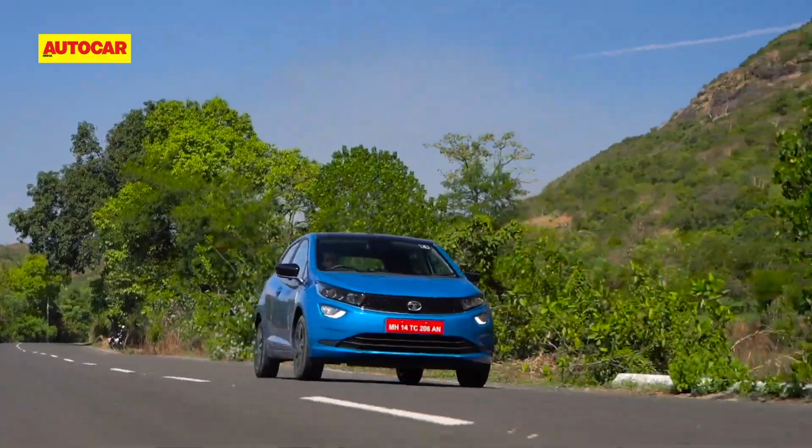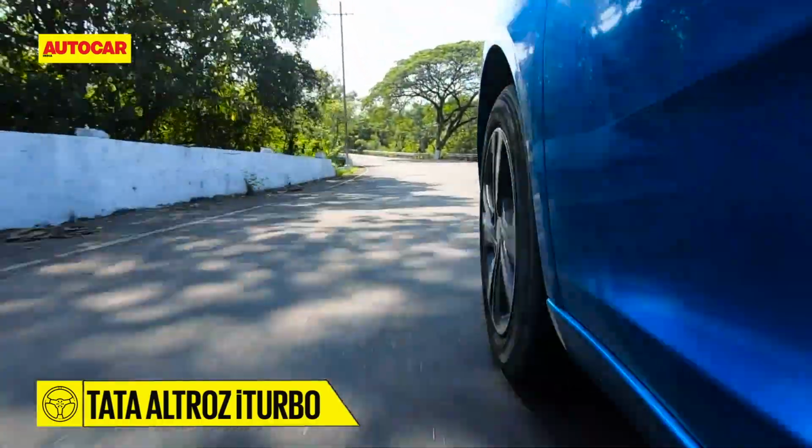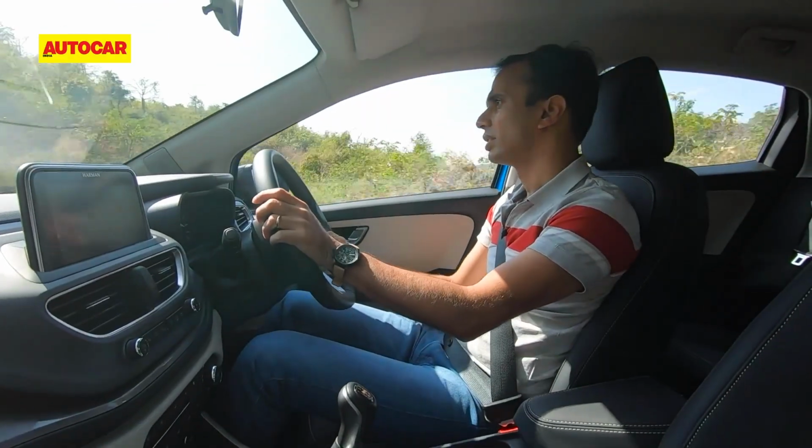The engine is vibration free, however refinement isn't great and it does sound coarse. There's also some road noise from the front, and on the whole, the NVH levels could do with some improvement.